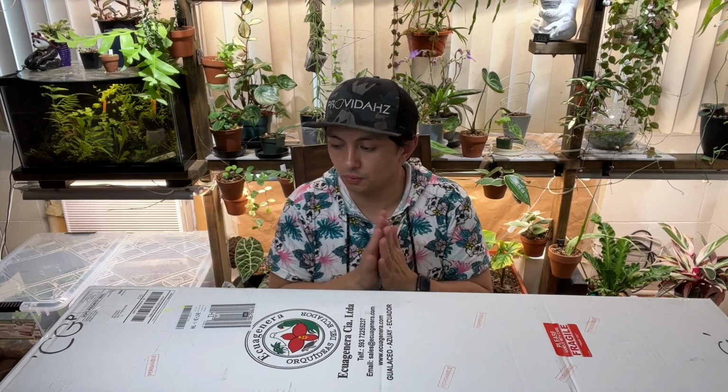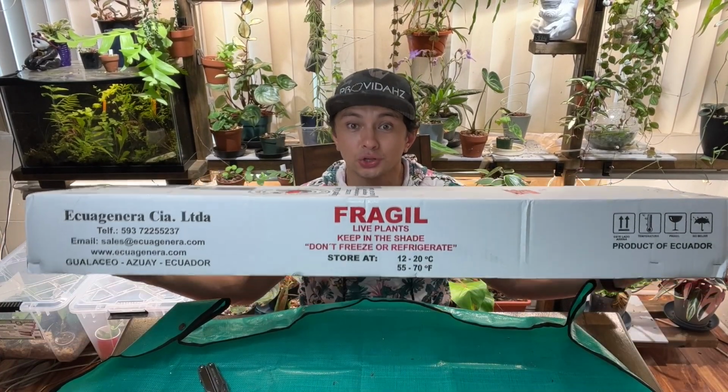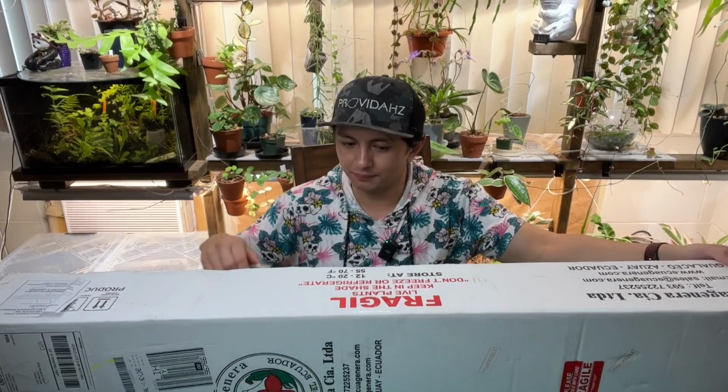Ecuagenera takes care of all the import permits. They take care of the phytosanitary certificates that you need to come into the United States. And then once they get cleared to go into the United States, and they go through ag, then they can actually safely make it here to Hawaii. So yeah, it's a cool process, cool system that they've set up to make it easier for us here in the mainland and in Hawaii to get our hands on these very unique, totally charming plants out of South America. So, all right, you can see that the box is huge, and so I'm very excited.